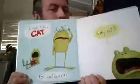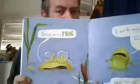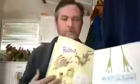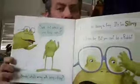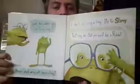I want to be a cat. You can't be a cat. Why not? Because you're a frog. Well, I don't like being a frog. It's too wet. Well, you can't be a cat. I want to be a rabbit. You can't be a rabbit. Why not? Look, I can hop. Sure, but where are your long ears? Besides, what's wrong with being a frog? I don't like being a frog. It's too slimy. That may be, but you can't be a rabbit.